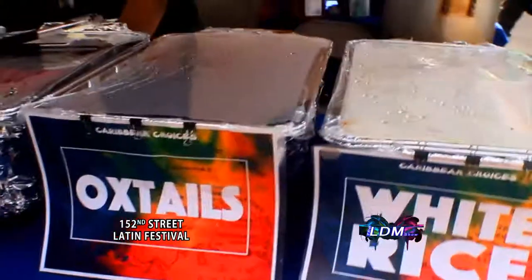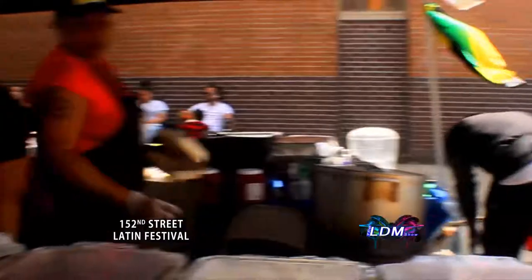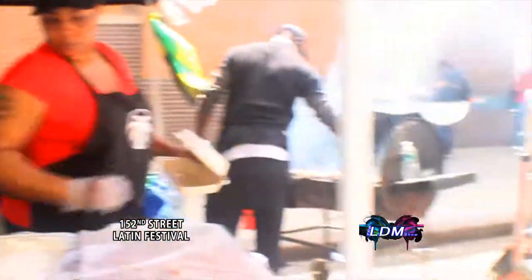Right? Jerk pork? Oxtail? Yeah, you think that. They got oxtail. It looked like this is where we're going to come for our lunch break.